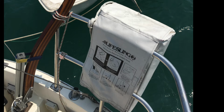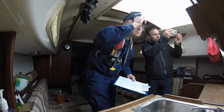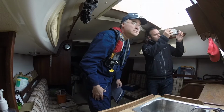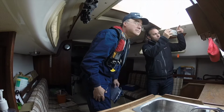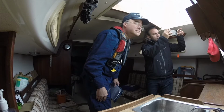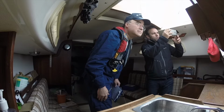So we've got the life sling mounted to the transom right there. Just video that while we're talking about it. That's mounted to the transom, and we can use that as a throwable. There's a line that comes off the device into the bag and ties it onto the boat. And there is also the ability to use that as a recovery system for man overboard as well.